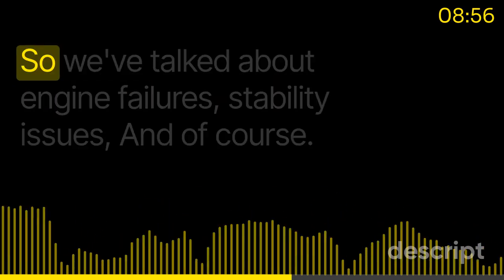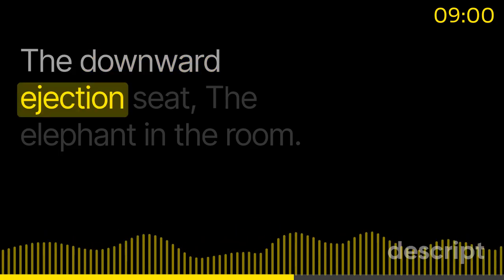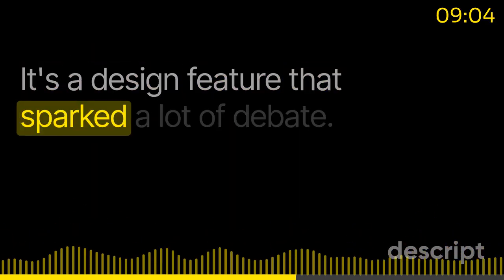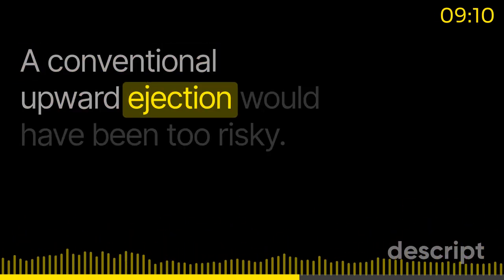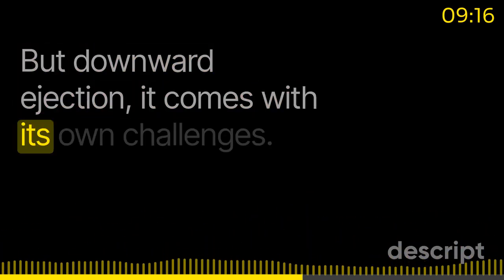Or worse. So we've talked about engine failures, stability issues, and of course, the downward ejection seat, the elephant in the room. It's a design feature that sparked a lot of debate. Understandably so. It was necessary because of that T-tail design. A conventional upward ejection would have been too risky. Right, the pilot could have hit the tail. Exactly. But downward ejection comes with its own challenges.